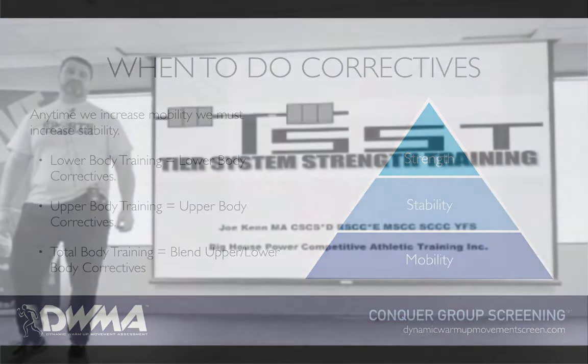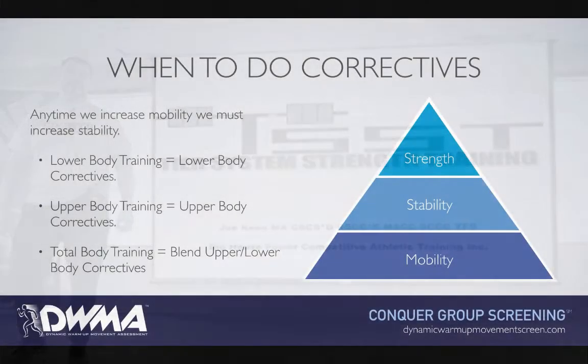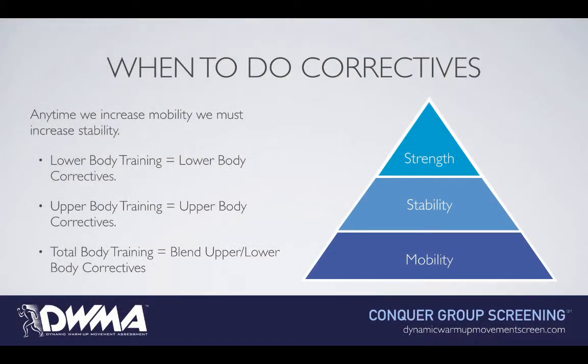For example, let's say you use Joe Ken's tiered system: total body, lower body, upper body. Applying the mobility stability golden rule, it's good practice to include lower body mobility corrective exercises on days you train lower body. Similarly, it's a good habit to dispense upper body mobility correctives on days you train upper body. And finally, a blend of upper and lower body correctives on days you train total body.